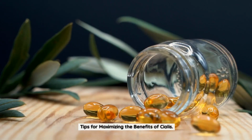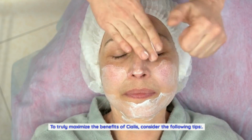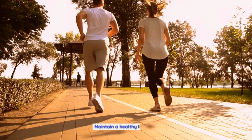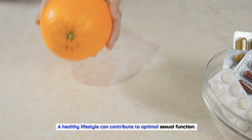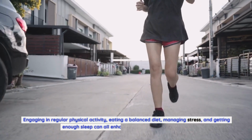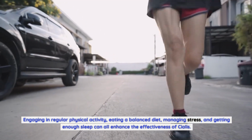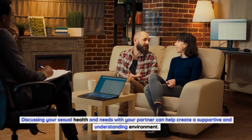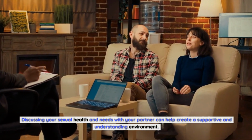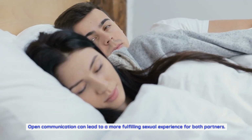Tips for maximizing the benefits of Cialis. To truly maximize the benefits of Cialis, consider the following tips. Maintain a healthy lifestyle. A healthy lifestyle can contribute to optimal sexual function. Engaging in regular physical activity, eating a balanced diet, managing stress, and getting enough sleep can all enhance the effectiveness of Cialis. Prioritize open communication. Discussing your sexual health and needs with your partner can help create a supportive and understanding environment. Open communication can lead to a more fulfilling sexual experience for both partners.